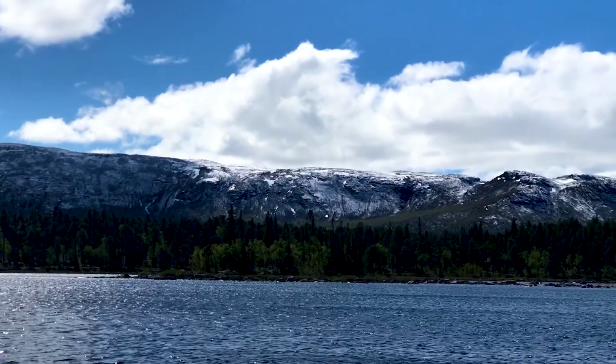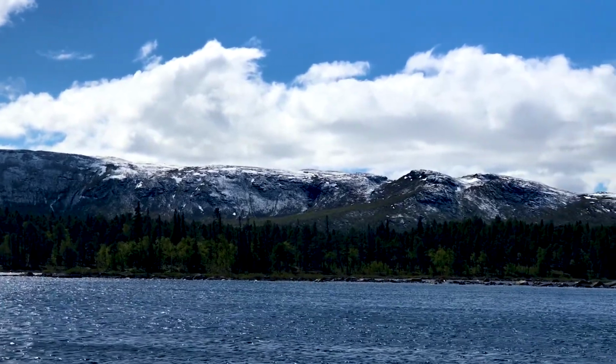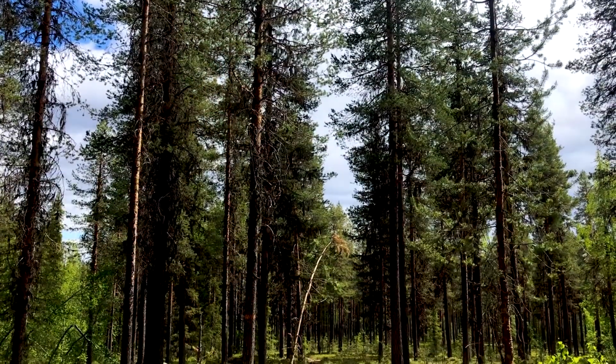Well, it's been a pretty epic World Heritage Site, this one. It's one of the largest we've ever been to, and one of the first mixed sites that we've visited as well. So it's been fantastic to see all the incredible scenery and to learn something about the indigenous people that live here as well.